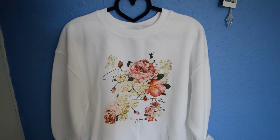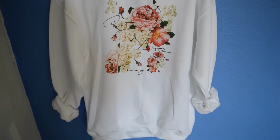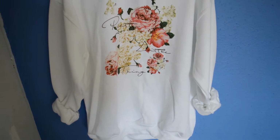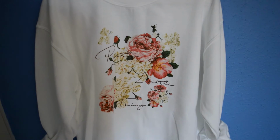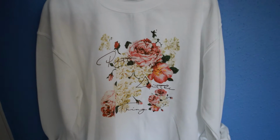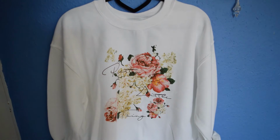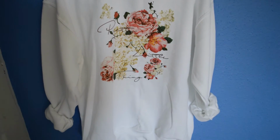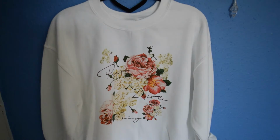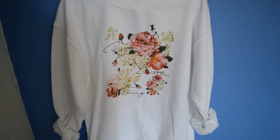This is another thing that I fell in love with. It's just a plain white jumper. And it says PrettyLittleThing in really pretty writing and has loads of flowers on it. I love this, it is so pretty. And I got this in a size small, which I think is a size 8 to 10.